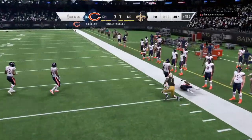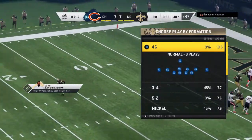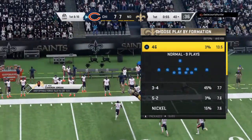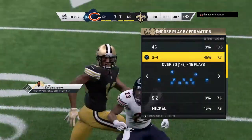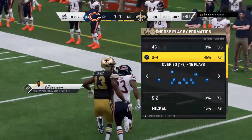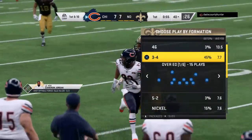Into double coverage, and it's intercepted. Picked off by Kyle Fuller. He was trying to hit Thomas that time. Well, you were backed up into a 2nd and long, but instead of trying to get the yardage back in chunks, he's trying to get it all back at once. And this defense was just lying in wait, and they're there to pick this one off.